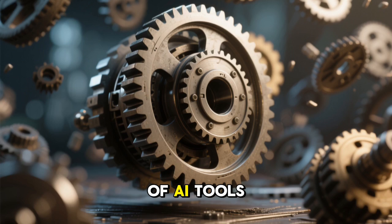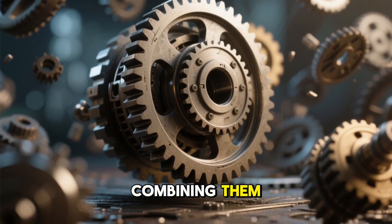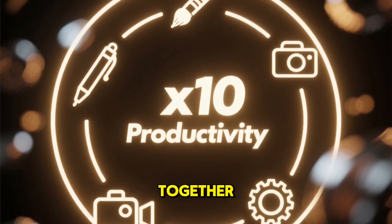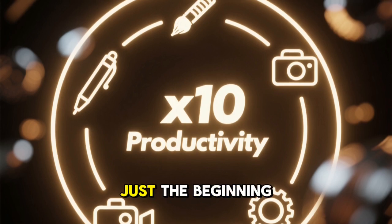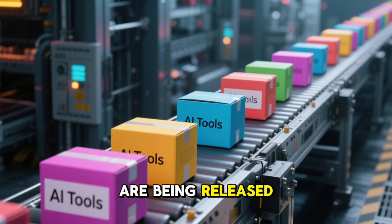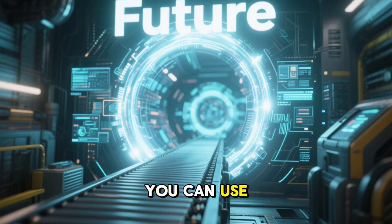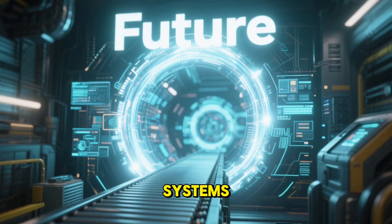But that's the most important part. The real power of AI tools doesn't come from using one tool, it comes from combining them. When you connect writing, design, video, and automation tools together, you create a system that multiplies your productivity. And this is just the beginning. AI is evolving rapidly, and new tools are being released constantly. The tools we talked about today are just the ones you can use right now, but the future will bring even more powerful and advanced systems.